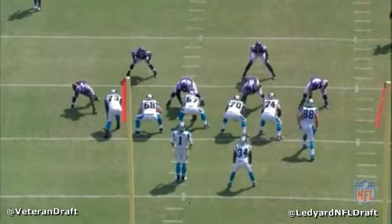So we're going to start it. We looked at all pass plays last week when we looked at Everson Griffin against David Bakhtiari. Now we're going to look at a run play, a little counter run by the Panthers, and they do some interesting wrinkles off of their runs that are going to be cool to look at.